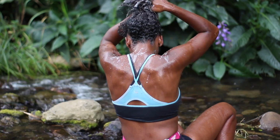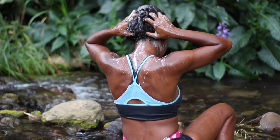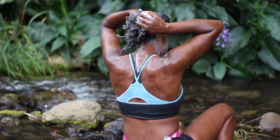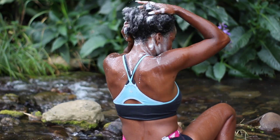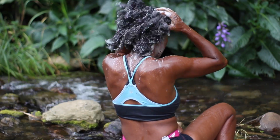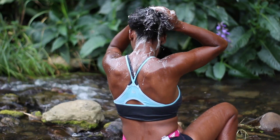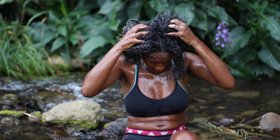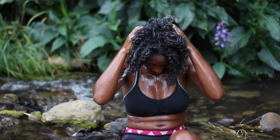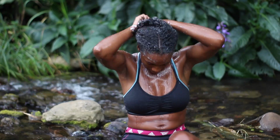And I love this conditioner. I have to use a lot because it's such a low price. So I'm using more of the shampoo and the conditioner than I usually would with one that's more high priced. But can't you guys see how beautiful the water is? And okay, so I'm going to use my hands and massage my scalp, make sure all the dandruff is out, make sure it's clean, and I'm just doing the best that I can.